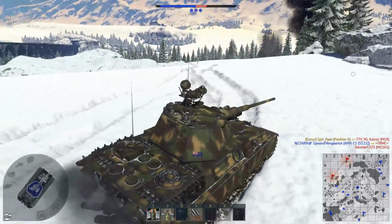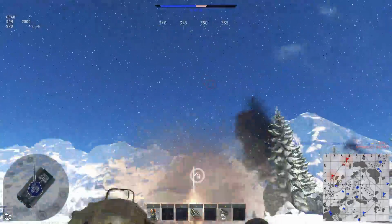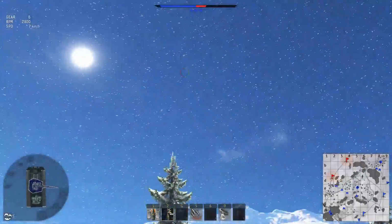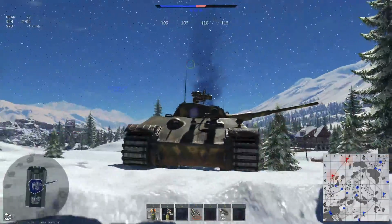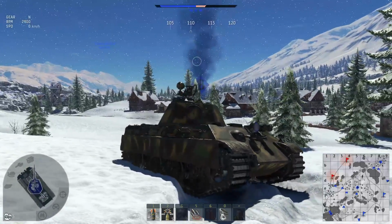The way I would play it, if I had a bigger map, for example, is I would go for a flank. The thing about the Panther II is Centurions are such food if you get them on the side. Obviously, if you're going to face peek a Centurion, you probably deserve to lose your tank.